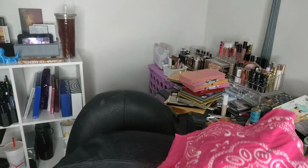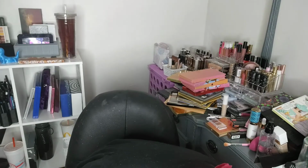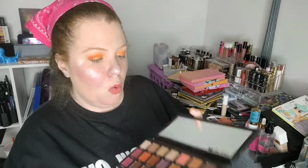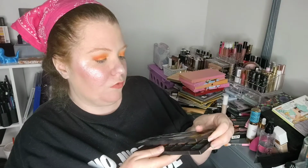Alright, now we're back to Urban Decay. I think we should mostly hit Urban Decay now. Yep, okay. So on the Urban Decay side, we have the Born to Run palette. I love this palette. I've had it for a couple of years. It's nice and sturdy. It travels well.